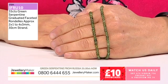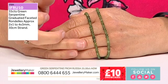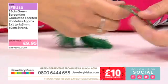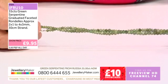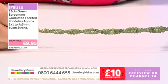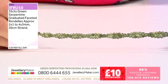Oh, that is gorgeous. Oh my word. No way under 10. Do you know what? That serpentine is Russian. Boy, you make that think, oh my goodness me. I think that's a mixture of Alexandrite and chrome dioxide. That's astonishing, genuinely. I've never seen anything quite like that before. I've never seen green serpentine that good.